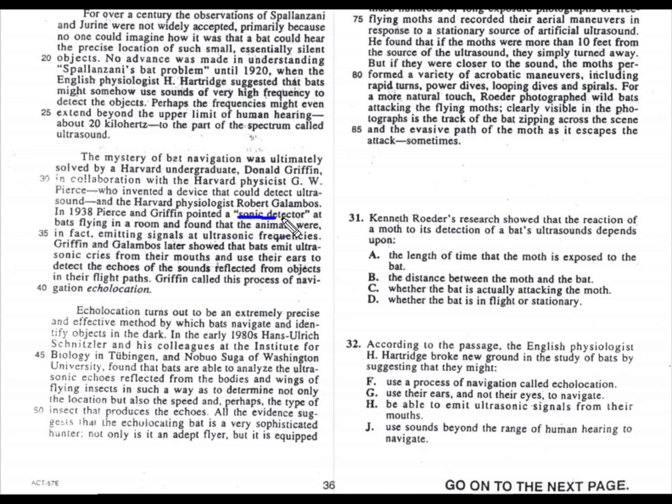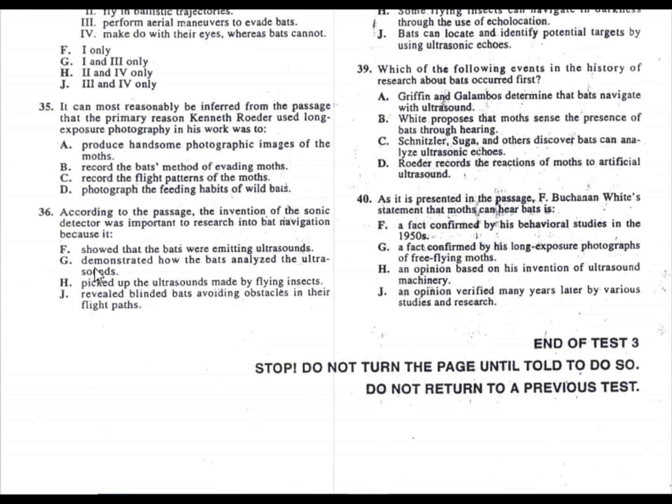Right here. It's in italics. Read this area, and then I simply Scooby-Dooed that into the answer choice. And what did we get for this one? We got answer choice F. That's question 36, the mystery question. Find your keyword, and then F is the answer on that one.